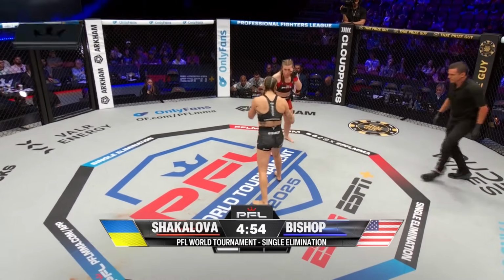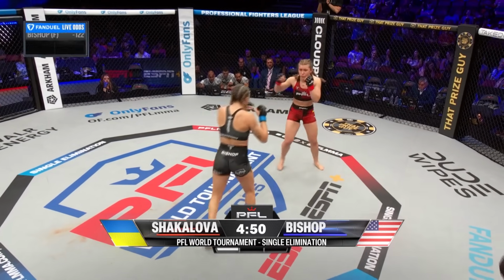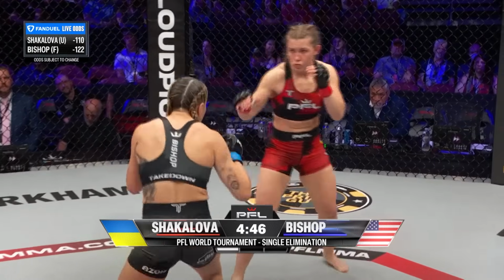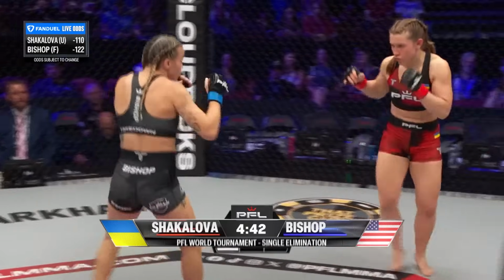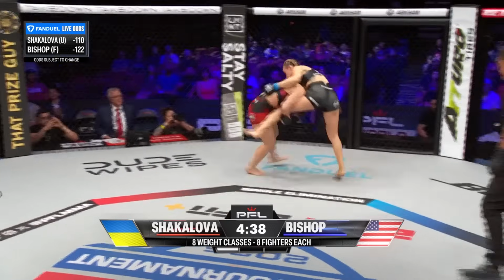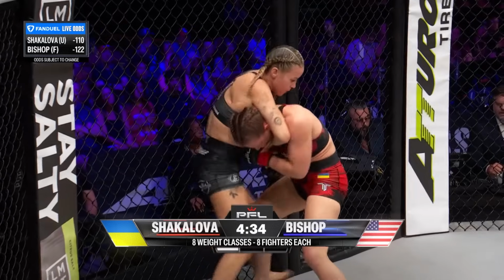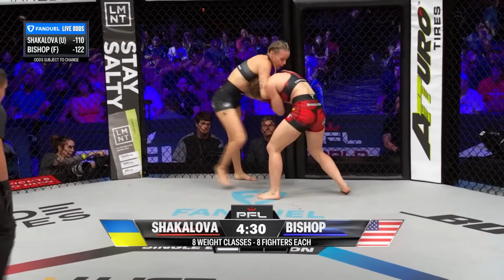Inside leg kick, the first strike thrown from Shakalova. I'm interested to see how this plays out because we've seen the developing striking of Jena Bishop. We know that she's not in a huge rush to get to the floor, and she's just landed a good shot there. Oh, and Ekaterina level changes. Low single leg, and now uses it to drive into the cage, but immediately Jena Bishop hanging on the neck. That's a tight guillotine straight away.